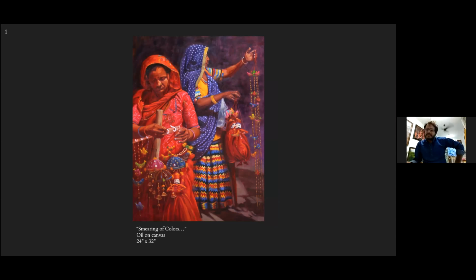This painting is Rings of Colors. It's oil on canvas. Its size is 48 by 36 inches, and this is from India in Rajasthan. The ladies preserve the colors and uniqueness of their lives, even in simplicity. They smear our lives with their beautiful shades of colors along with their life. And this is the painting.